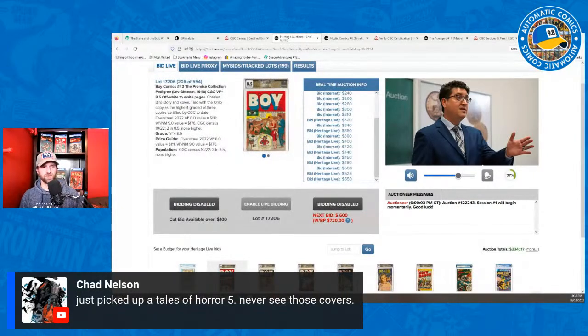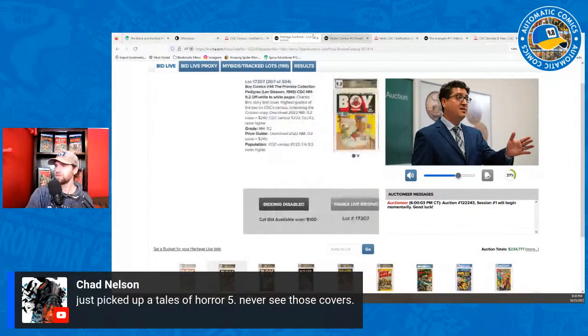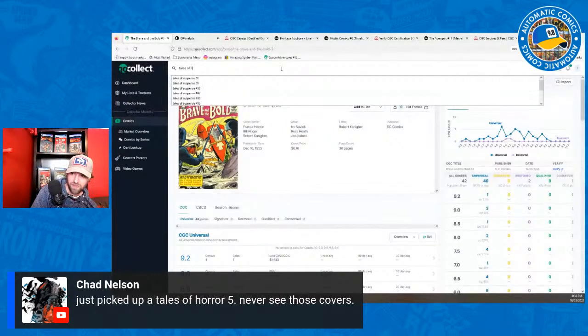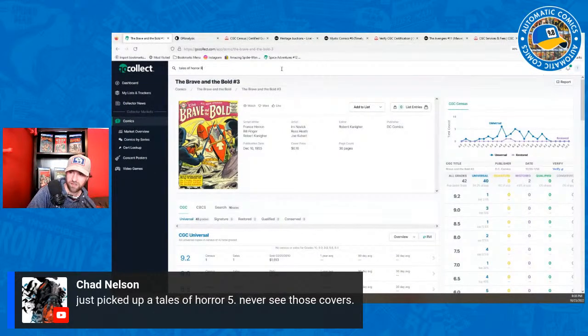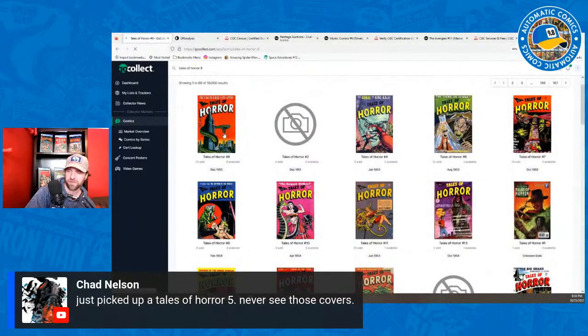I just picked up a Tales of Horror 5. Never seen those covers. Yeah, Tales of Horror has one really big book on it. I can't remember the issue, if it's 6 or 8. It's the one with the snake going around the tower. Might be 8. Yep, Tales of Horror 8.